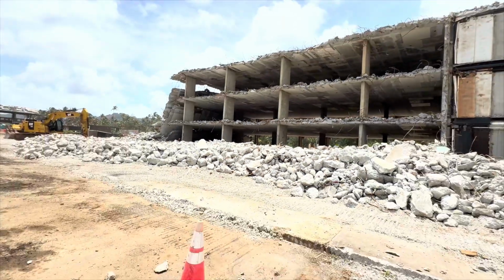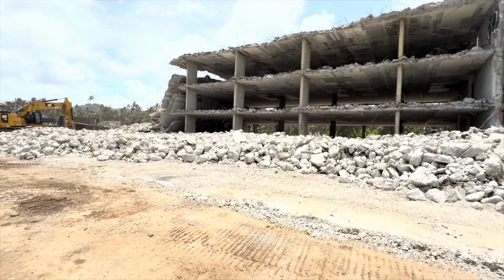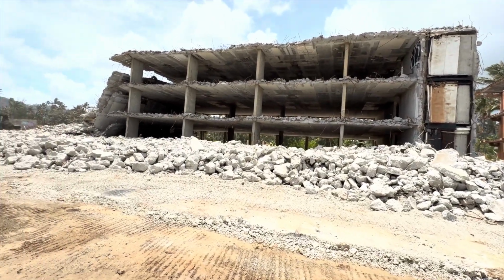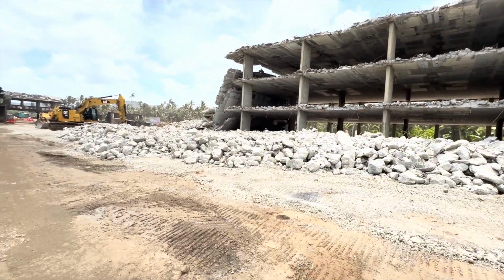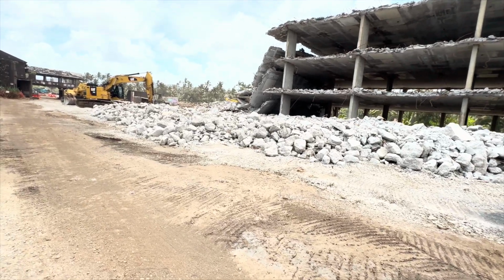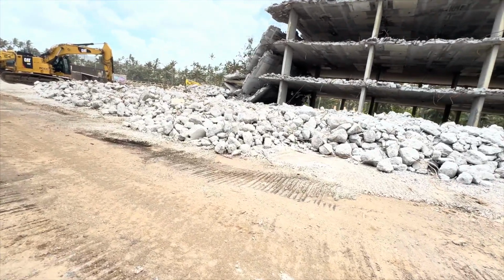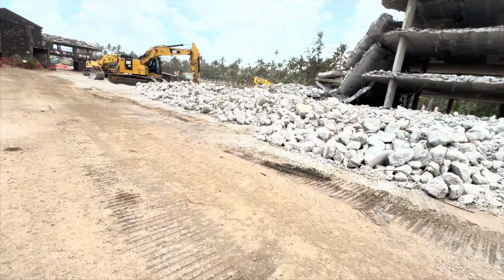Okay, so this is the fish wing. And I showed you the other day that big machine down there, the power screen. They take all this cement and just chop it up into almost like flour, because then they're going to make cement out of it again. And that's what they'll use to rebuild these buildings.